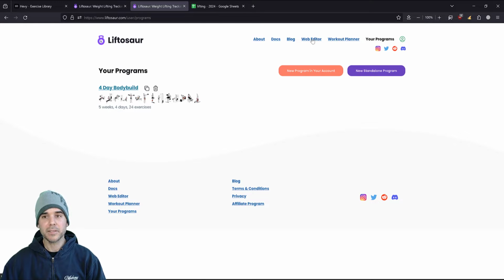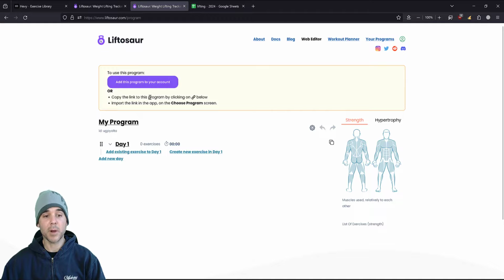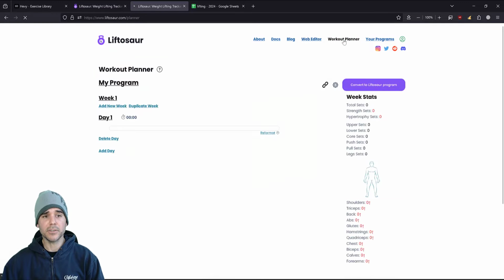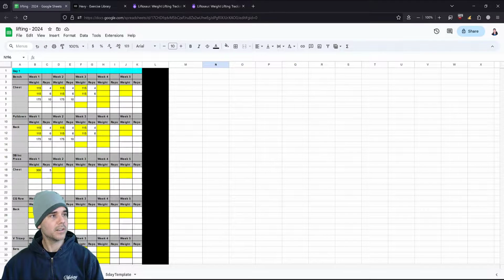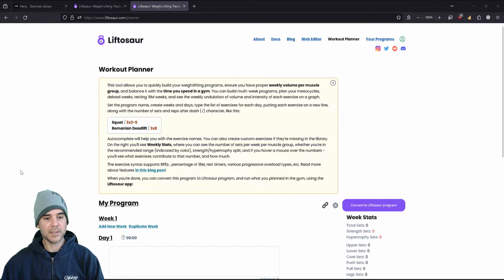Workout planner. And when you want to edit one of your programs, it goes to this web editor. Let me just show you that before I get to workout planner, because workout planner is what just boggles my mind that this exists, and it's super cool. You can add an existing day, create a new exercise, add a new day. It shows you as you're working through what muscle groups you're hitting. I love that. Brilliant. I love it. This is a pretty new feature by Liftosaur. Oh man, this feature, I'm gonna do some switching here to make this a little easier. So what this feature does, which is just awesome. Let me copy this.